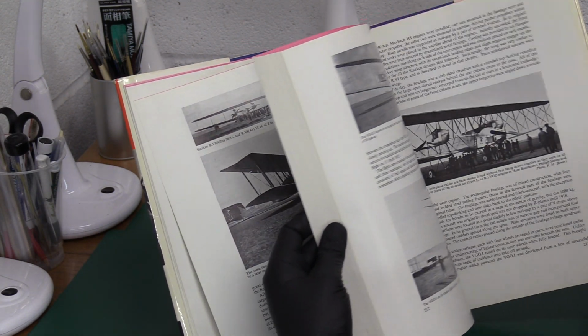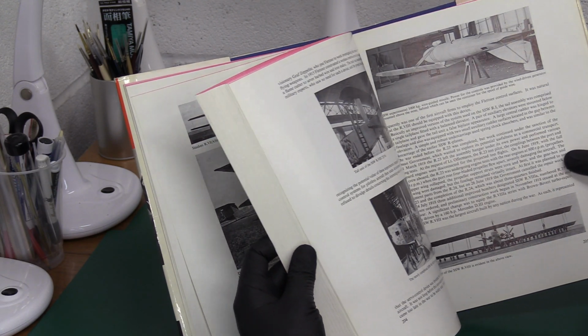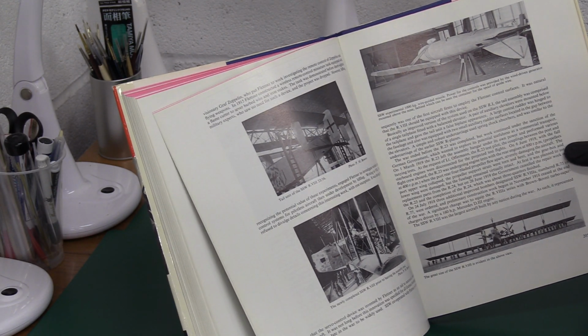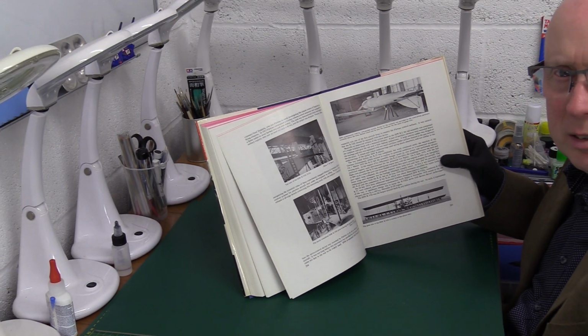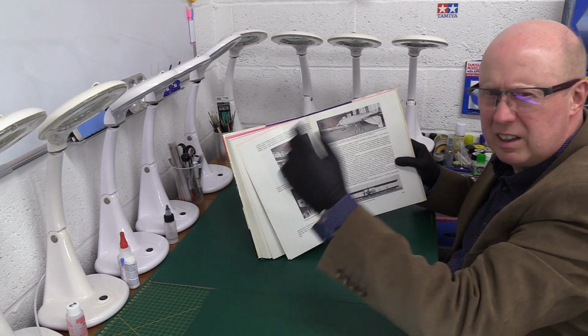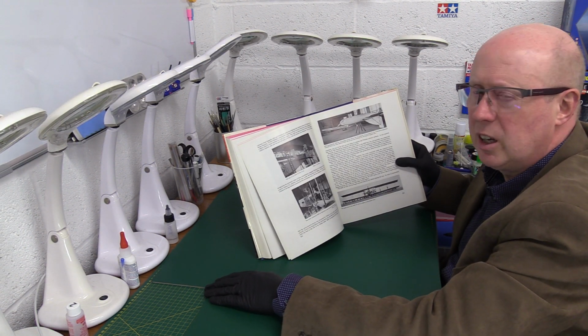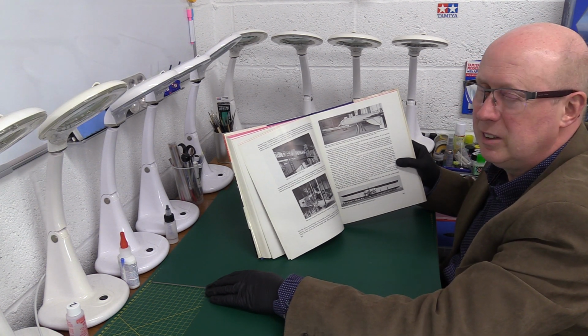So, people say to me, "Oh, who needs books because you've got the internet?" Right, okay. But that's all very well. It depends on what you're looking for, really. If you're going to embark on a Wingnut Wings kit, for example, that's something that's very expensive and very, very high quality, you don't want to just start looking on the internet. You'll be there for years, quite frankly.